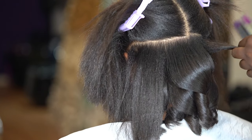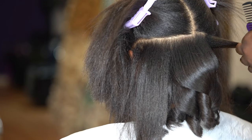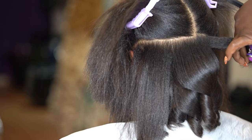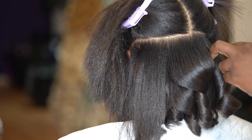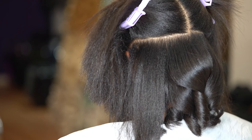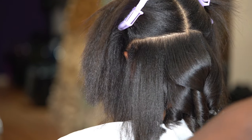So I want to hear from you: have you ever had a perm or a relaxer? Do you still currently have one? Let me know what you think your hair did better with. Do you feel like your hair is better natural or relaxed? I feel like my hair is better in its natural state just because I have more options and I just enjoy knowing what my hair can do.